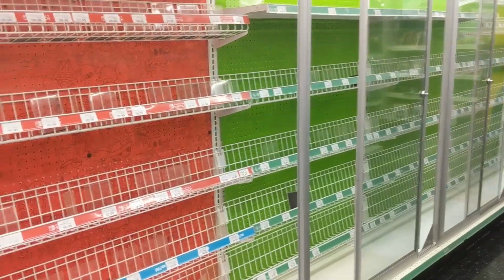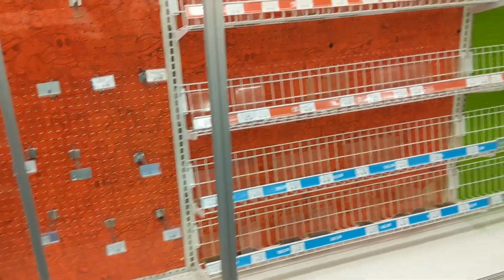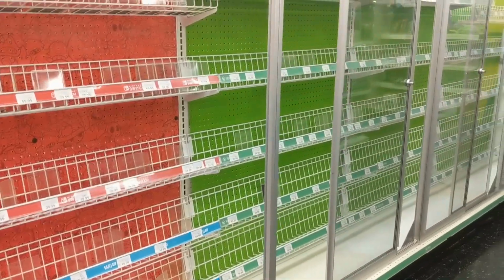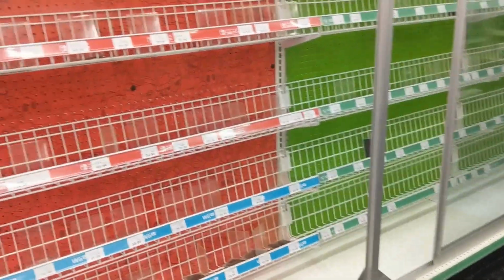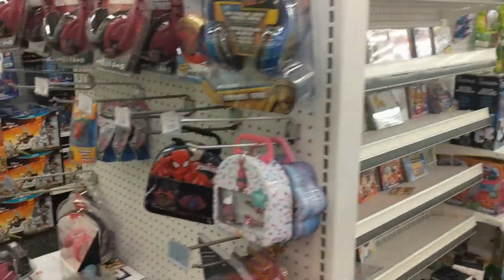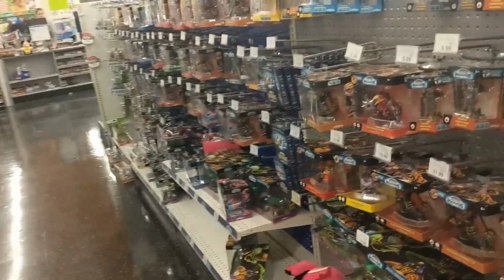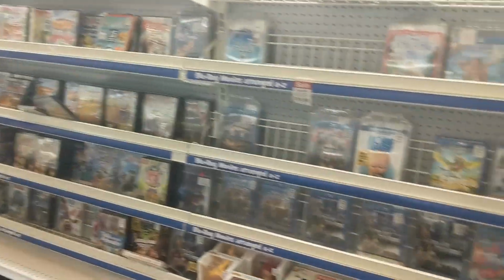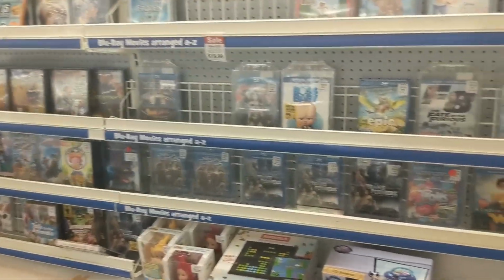It shows a sign of the times. There's absolutely no video games in this. There used to be just a bunch of Xbox and Nintendo Switch stuff in here, but it's all gone now. There used to be a lot of other DVDs and stuff in this section, but they've been replaced with Toys to Life and junk like this. Oh, the PlayStation stuff is still here. And they moved the DVDs and stuff back here, but it used to be a whole lot bigger.